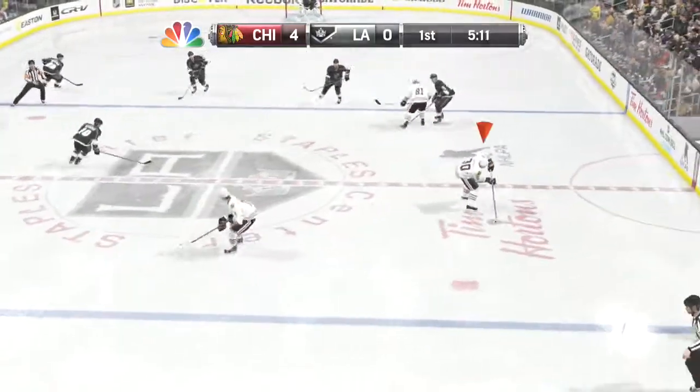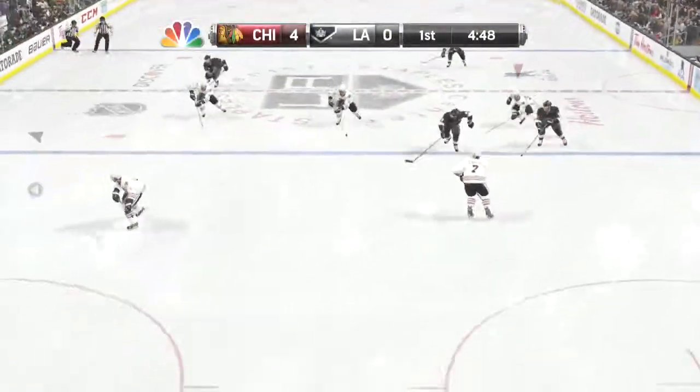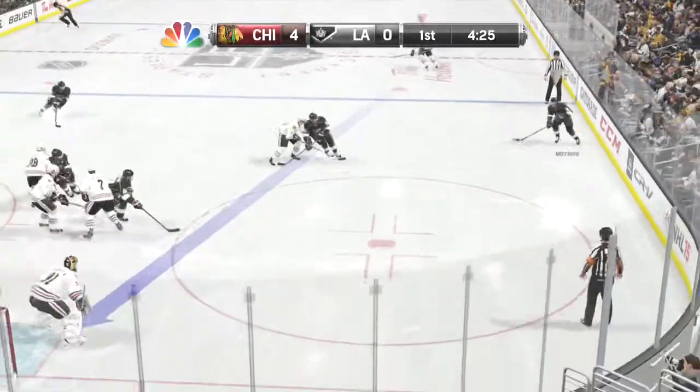Face-off win, and now what will they do with it? Moves it to the barrier at center ice. Assisted by number 10. Locks on that to Brown. Solid defensive play to break up the rush.